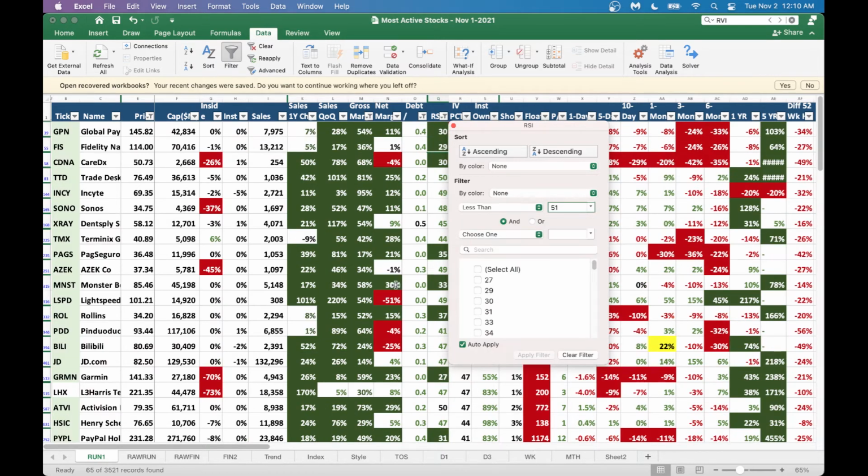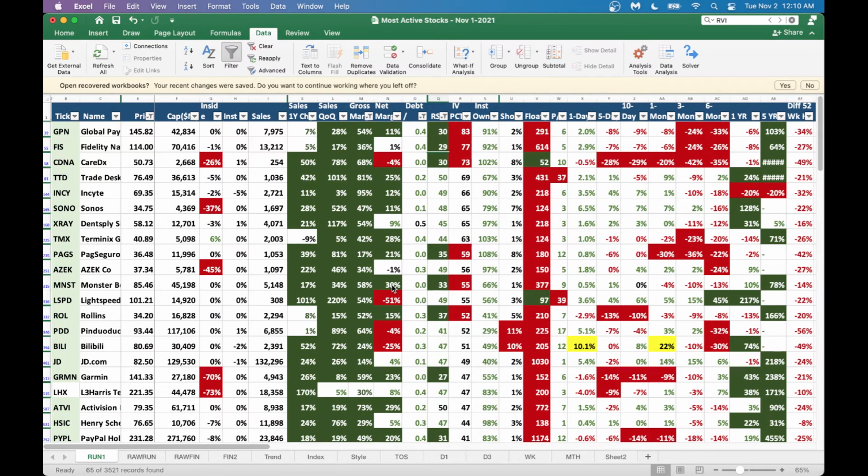There you go. So now we've got a perfect scenario here. We've got a low RSI, that's what we want, and we've got a high IV percentile, that's great. Nice gross margin, that's also a good one to have. These are the good stocks. I would even buy the stocks outright, and they've got a high IV percentile.